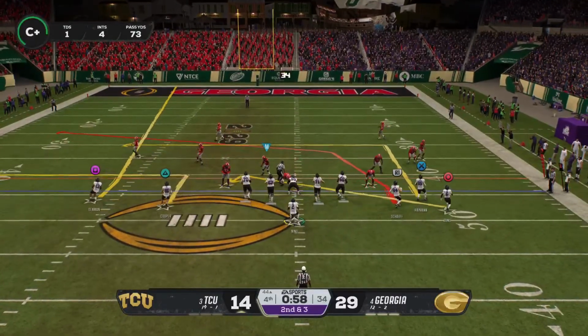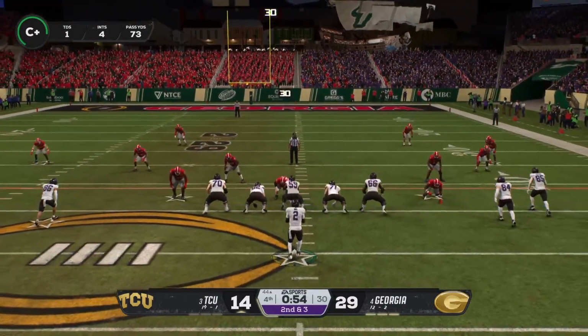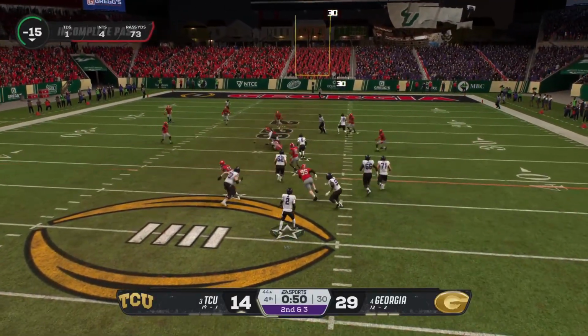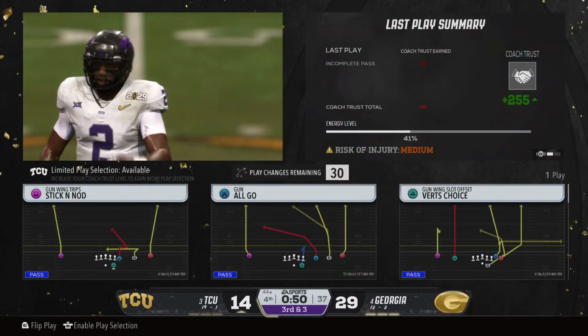I love what the defense is doing here. Sitting back, giving up some plays underneath, tackling these guys inbounds, and just keep that clock rolling. Looking for his big tight end. That one falls incomplete. Doesn't get it. Brings up third down.